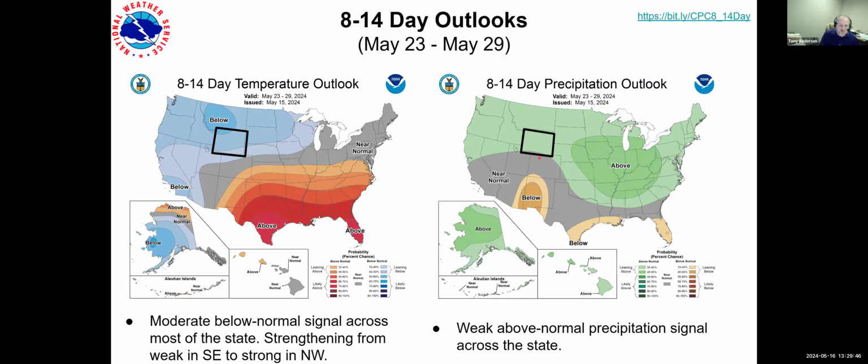Jumping over to the precipitation outlook, we don't have much variability in it in the state of Wyoming. We have a weak above normal signal for precipitation for the entire state. So below normal temperatures, above normal precipitation, that's a combination you kind of expect. But it's a fairly weak signal on the precipitation, so I wouldn't bet too heavily on that. Next slide.